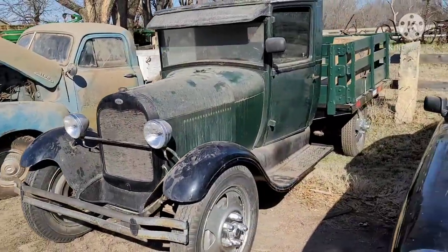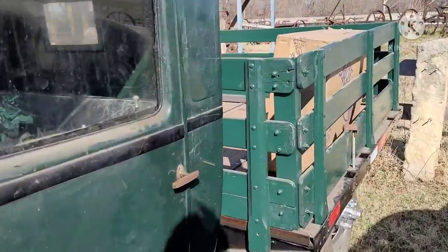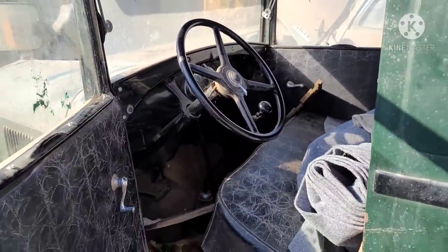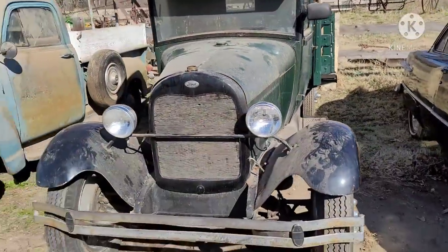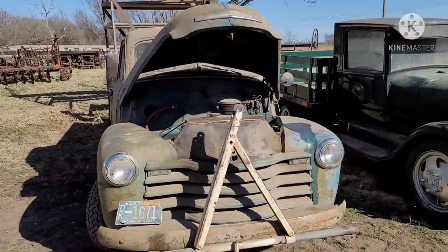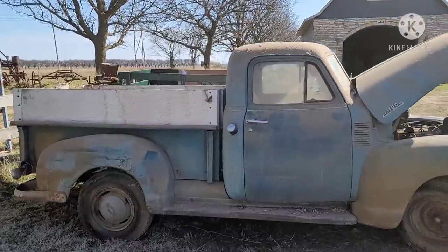This is a '29, '28 model AA truck. Stake bed. This is the old '52. Barn fresh or barn stale, depending. Pretty original truck.